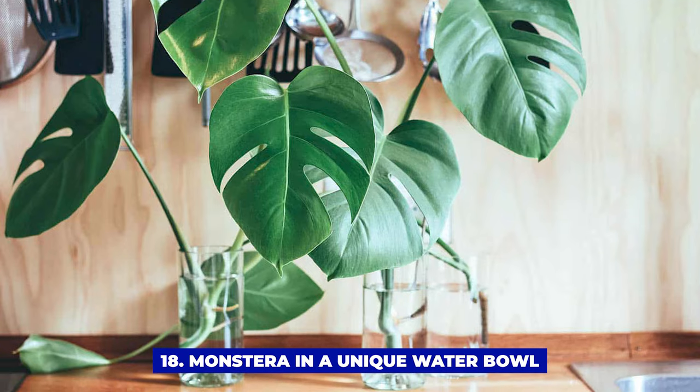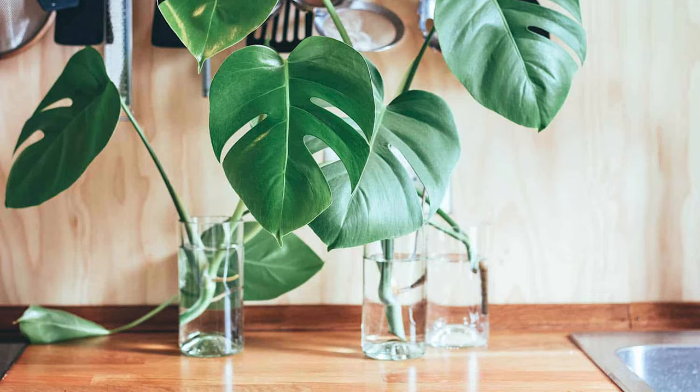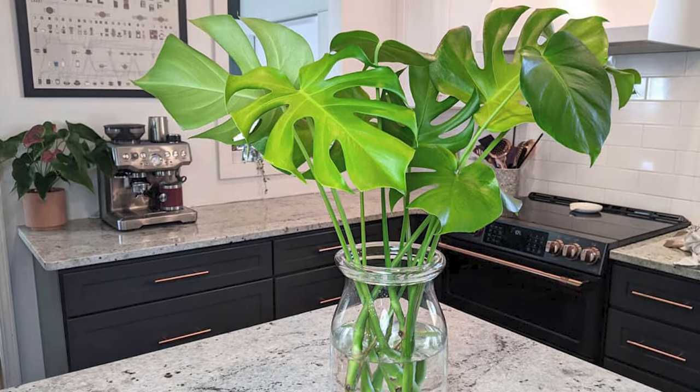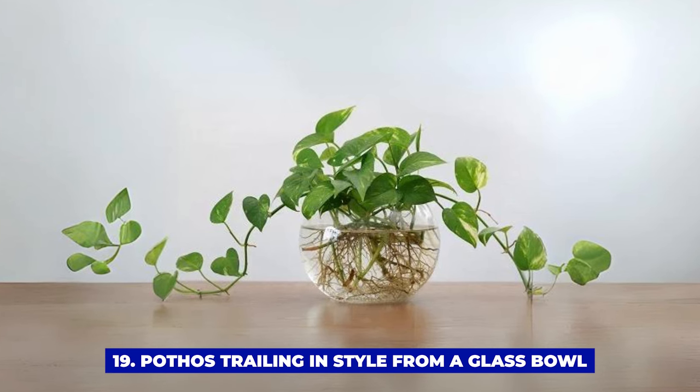Number 18. Monstera in a unique water bowl. Introduce the lush tropical vibe of a monstera, its iconic leaves unfurling in a unique water bowl, perfect for any tabletop.